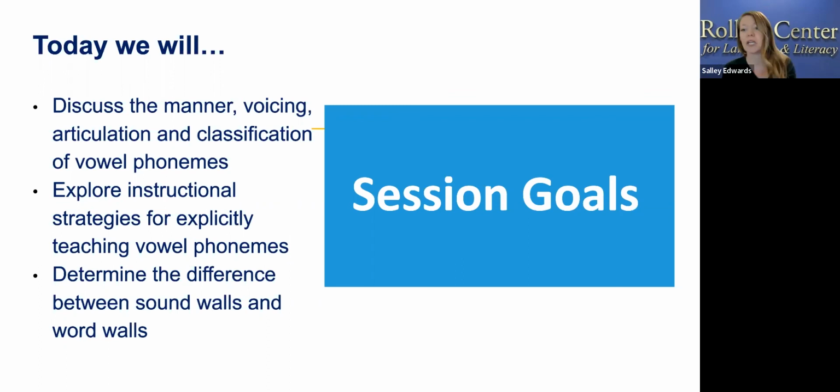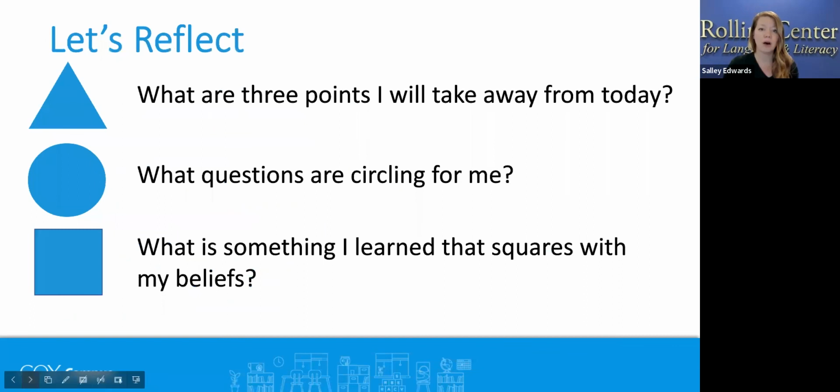We want you to think about three things you've taken away from today. You can do this privately by yourself, or we'd love to see what you've taken away in the chat. If you have any questions that are still circling for you. And then what is something that you learned that squares with your thinking or your beliefs? So take a moment to reflect. We would love to hear from you in the chat.